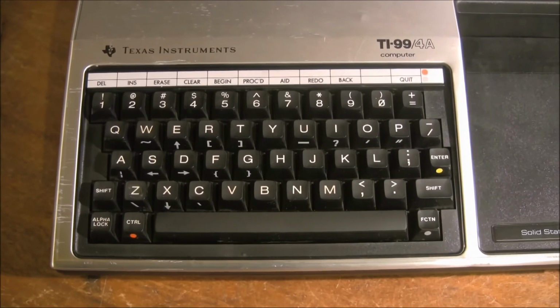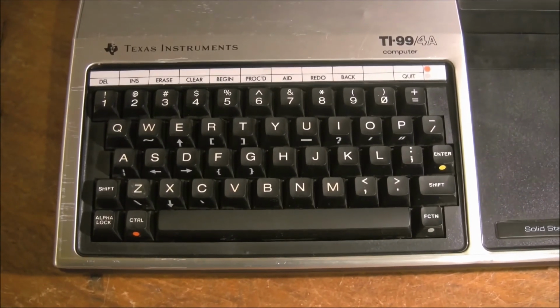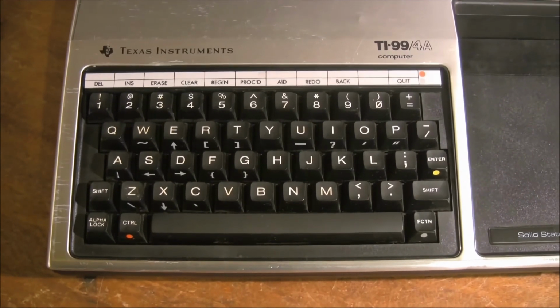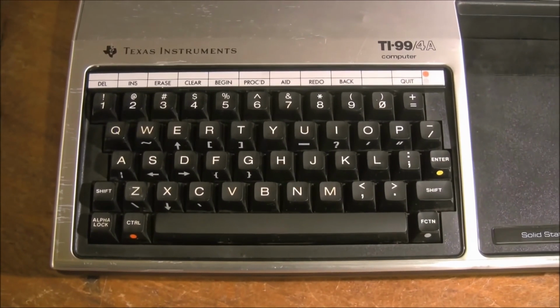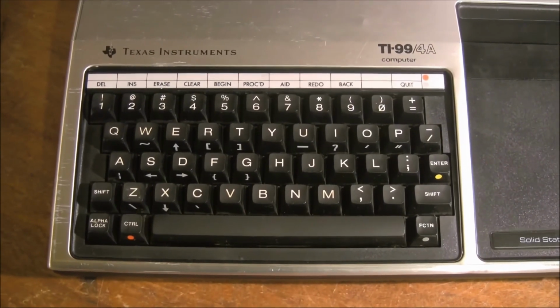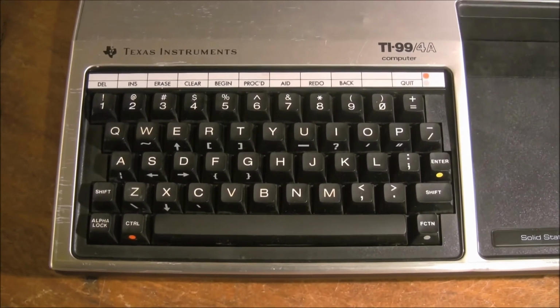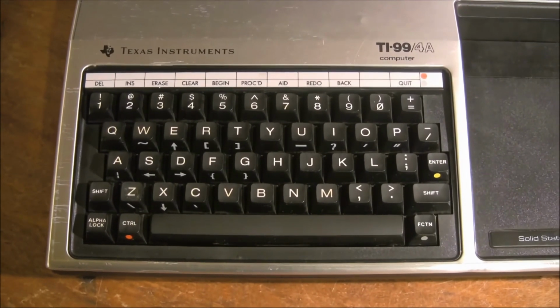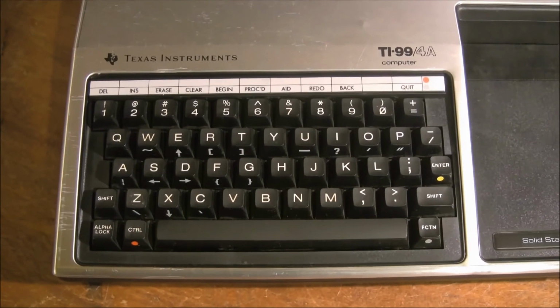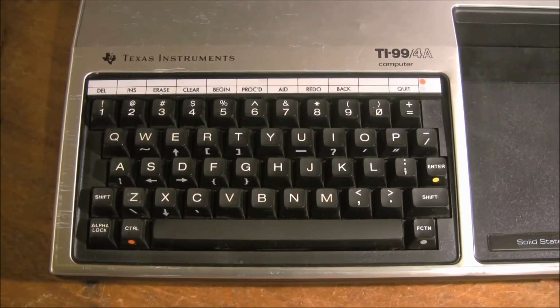You'll note the plastic strip at the top showing the functions of some of those combination key presses. My machine arrived without one of these strips, and I didn't realize its importance or even of its existence until I played games which refer to aid or begin and other mysterious words. I couldn't find those labels on the keys. They were, of course, on the strip, and they referred to the combination key presses.